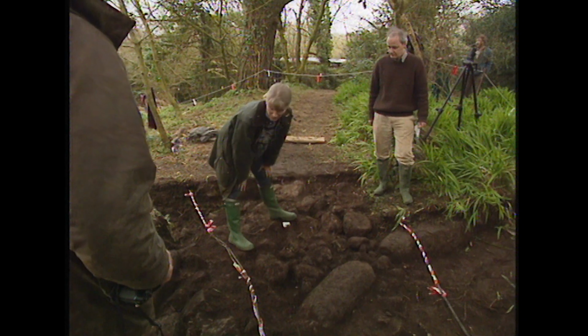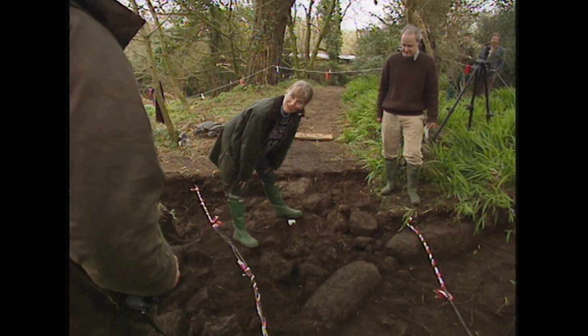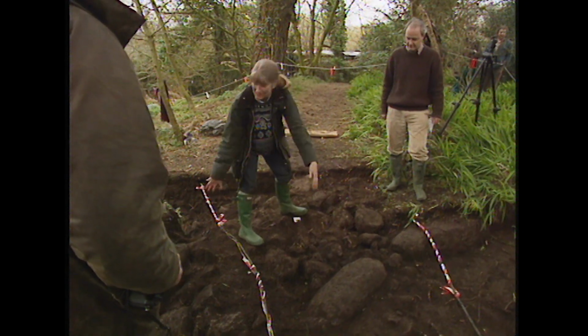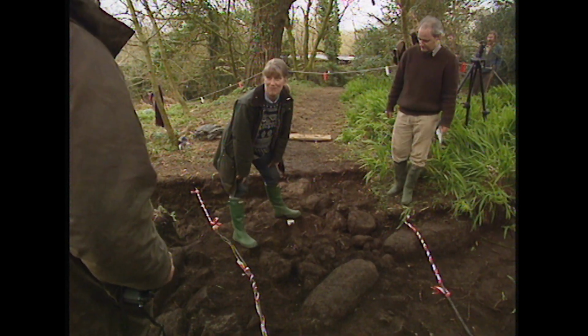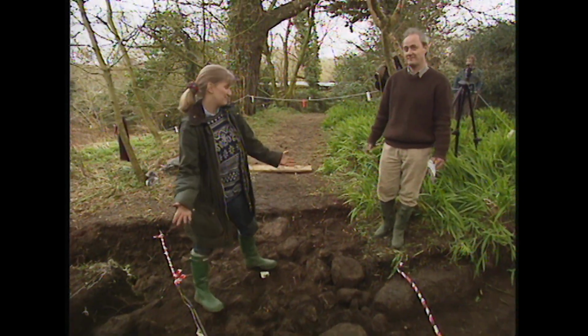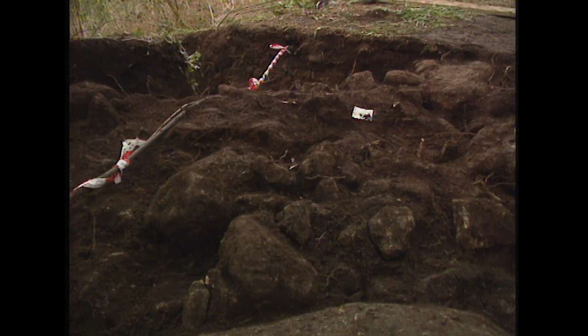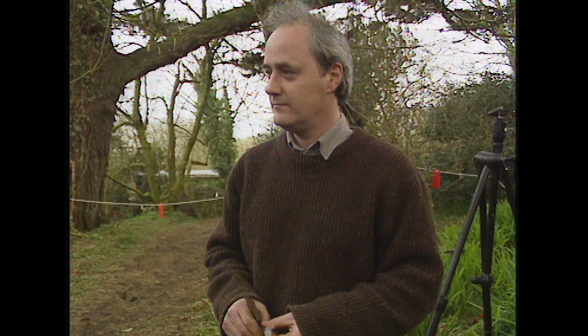Yeah, the possibilities that present themselves are that this is about the same width as the fogou, and so are we thinking of a second fogou now? Well, yeah. Of course, it's a bit too early to tell, but if we have found more of the fogou in this trench, Joe is going to be delighted.